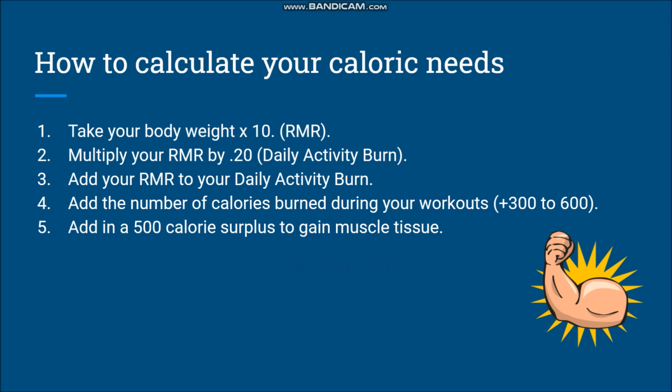The next step is to account for the number of calories you spend on your workouts. If you are doing a typical bro split non-aerobic weightlifting routine, you probably burn about 300 calories in a 1-hour session. If you're doing something more intense like P90X, it's closer to the 600 calorie mark per session. Either way, add this number into your daily total. Now what you are left with at this stage is the number of calories you will need to eat in order to just maintain your current body weight.